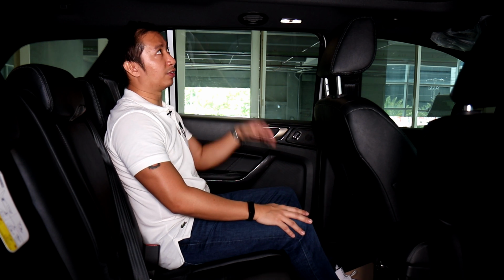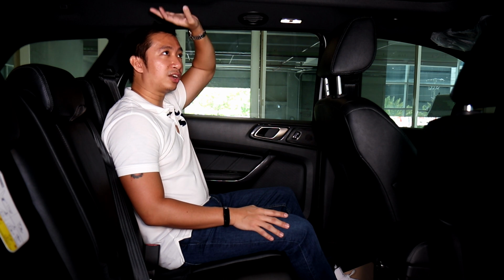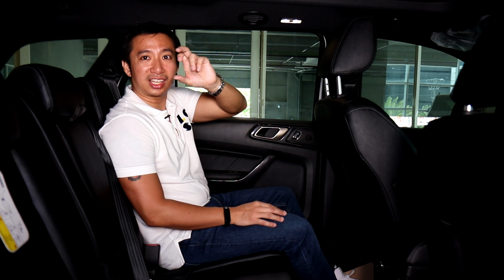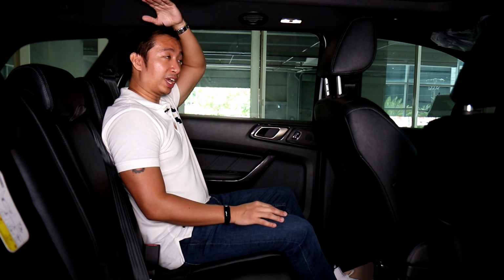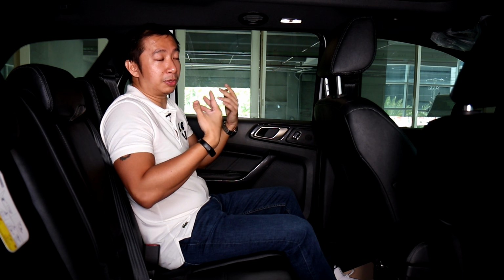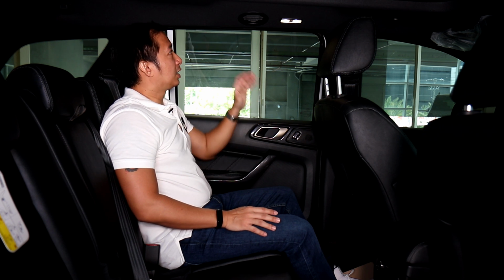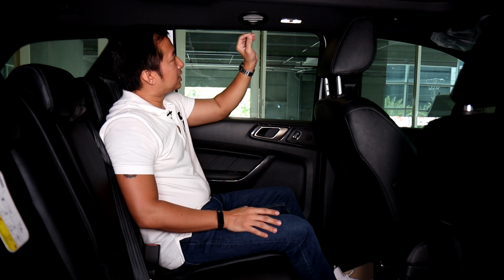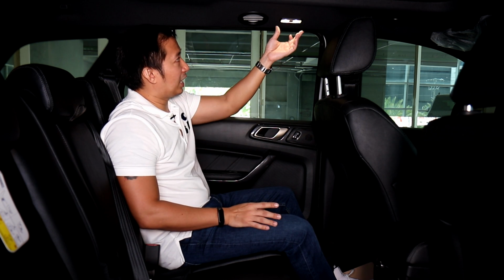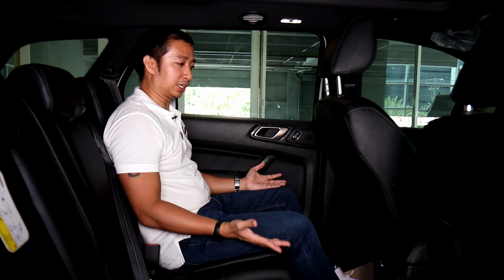The headroom, however, since the 4x4 titanium comes with this panoramic moonroof, the headliner is a little bit lower than I would expect. So I only have maybe around 3 inches worth of space from my head to the headliner. So if you're somebody with a longer torso than me, or maybe a longer neck, or probably just a taller guy than me, the headroom might pose a little bit of an issue for you. The good news though is you still get your ceiling AC vents here, which means that keeping cool won't be an issue. You also get your LED reading lights as well, so you could read while you're riding in your Everest.